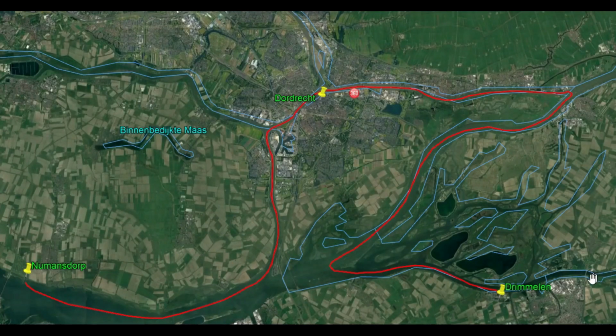So this is our route for today. It's about 40 sea miles. Unfortunately, this bridge cannot open, so we have to take another route. This route takes us to our hometown, Dordrecht.